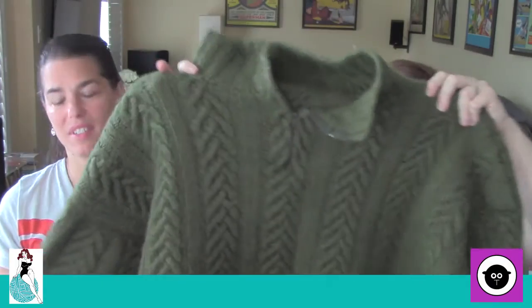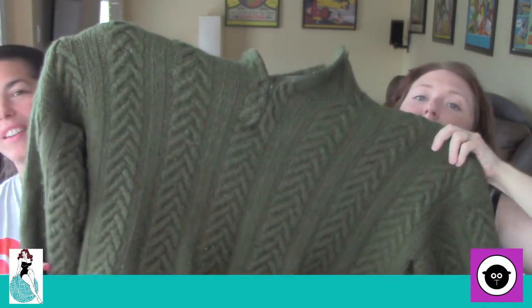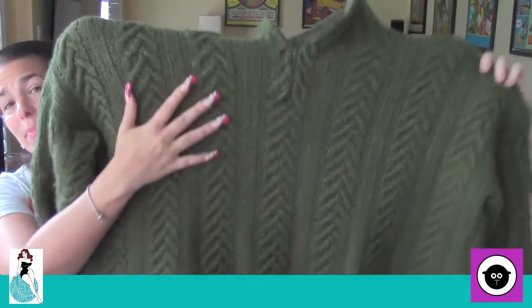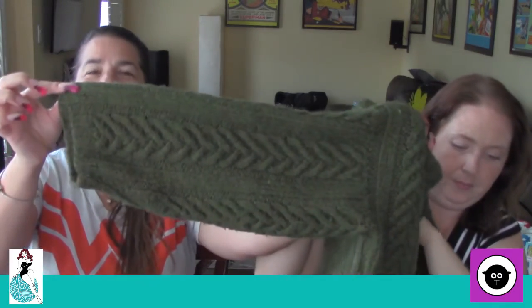So this is it, and I was so proud of myself at the time. See how wide it's gotten? Wow, it's like a box. Dennis is not this wide. He's not a huge man. You can't even see it, but you can see the beautiful cabling and stuff that you've done to it, and it's really nice. It's got a zippered neck. These look like really short arms.